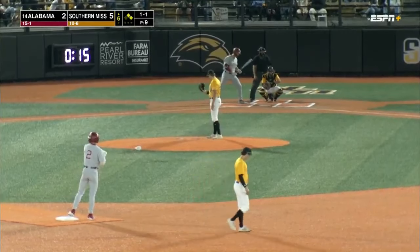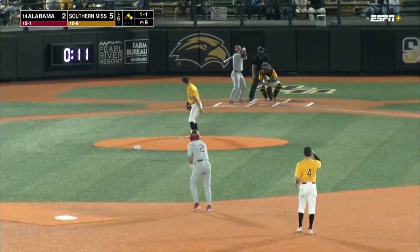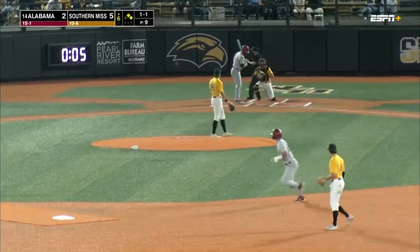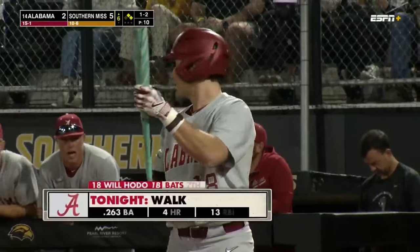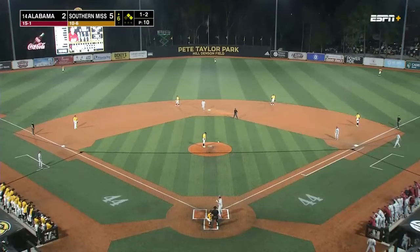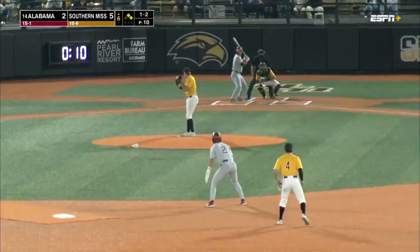Real quickly, this is a note for Alabama. That one run is the fewest through 5 innings this season, Chris. That's how good they've been. The previous low was 2 runs at UAB, but they would go on to score 7 runs over the final 4 innings to win that ball game. That's how explosive this Alabama offense has been this season.